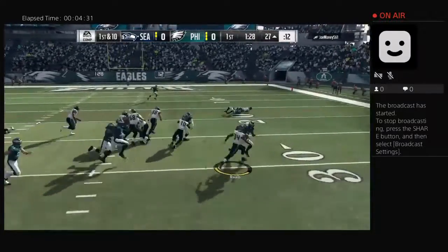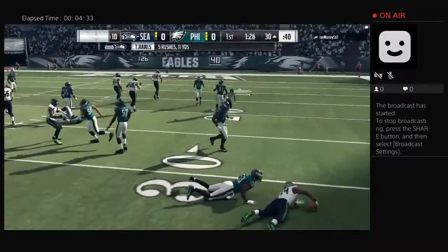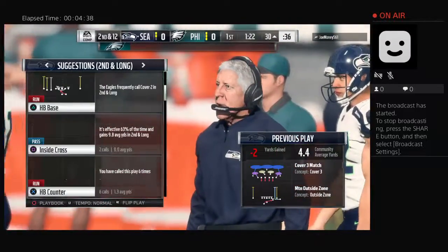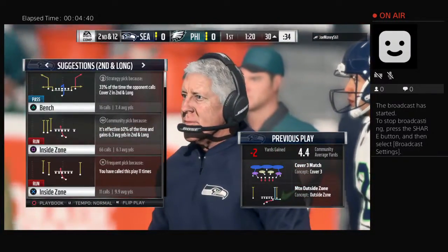They'll run it now out of the gun. And he went backwards. He'll be down at the 30. That's going to go as a loss of 2, and it'll be 2nd down.